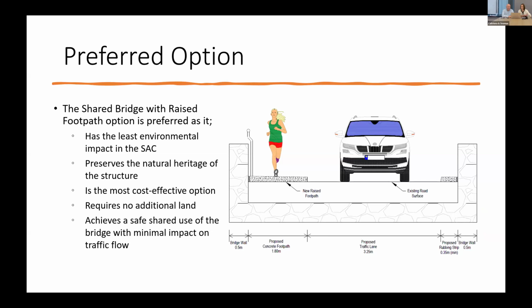It's the most cost-effective option. The solution was estimated at a price of just over €100,000, whereas a cantilever structure or a standalone bridge were coming in north of €4 million for those two options.